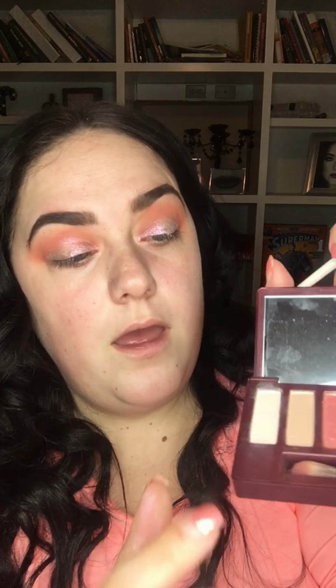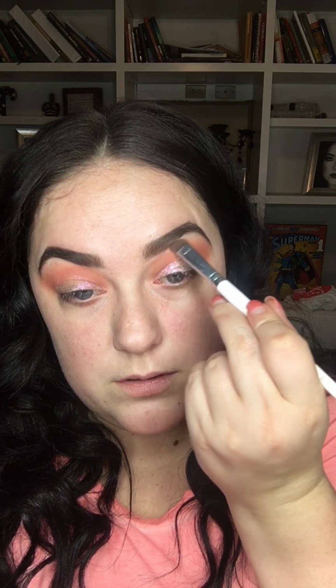Then what we're gonna do is take an e.l.f. eyeshadow brush, but it's like a little highlighter eyeshadow brush, and we're gonna go into the shade Hot Spot right here. And we're just gonna highlight that brow bone.